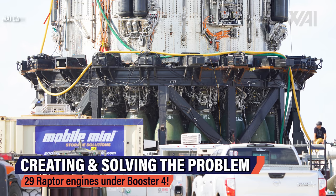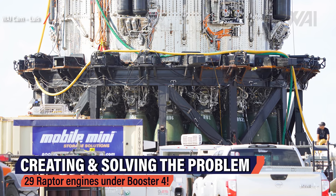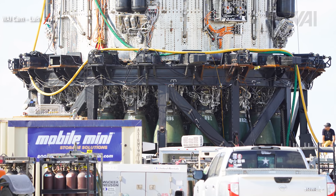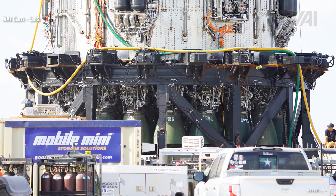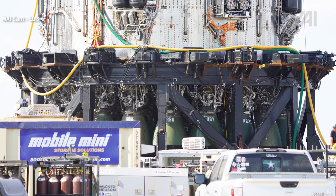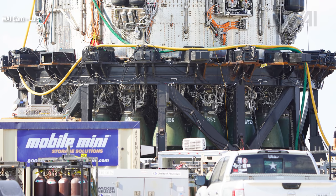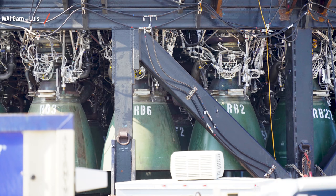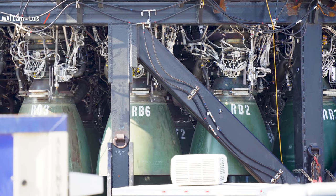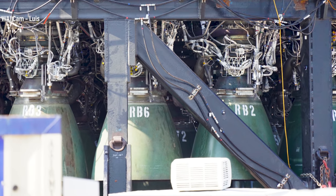So, in a sense, these 29 Raptor engines are creating a problem for the rocket by sucking out propellant and oxidizer at incredible speeds, but they're also solving it at the same time by using the trick of feeding some of it back into the tanks in gas form. This way, SpaceX can get rid of the helium system. This reduces complexity and it solves another problem. There's very little helium on Mars. Musk can only use what he can find on Mars if he wants to use these same engines for his planned trips to the Red Planet.